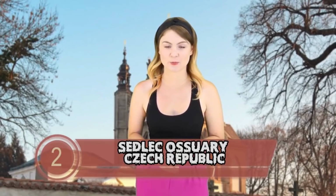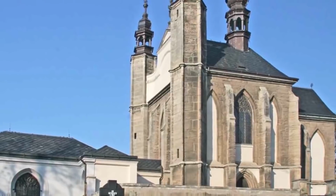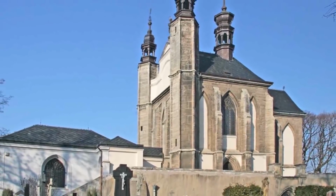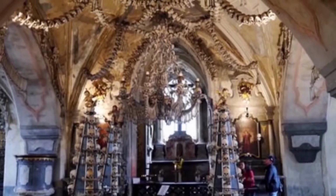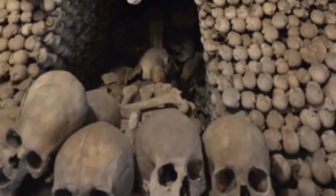Coming into number 2, we have the Sedlec Ossuary in Czech Republic. It isn't the outside of this church that is the issue. Have a little look. See, no scarier than any other church, right? Well, my friends, step inside. This church is filled with the remains of 40 to 70,000 people, which, yikes.